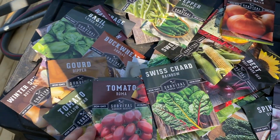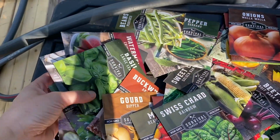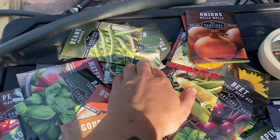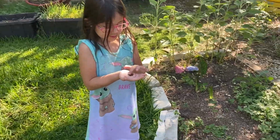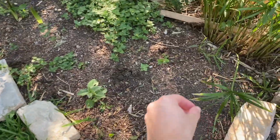They have a whole bunch of different varieties though. They have the Home Garden Seed Collection, which has 30 different varieties. They have the Farmer Collection, which is 100 different varieties of vegetables and herbs. They also have a medicinal tea variety, which is so cool. It has a few different varieties of peppermint and calendula and chamomile.